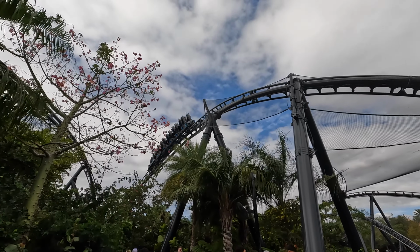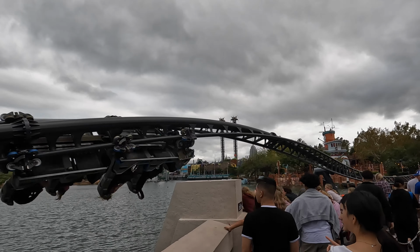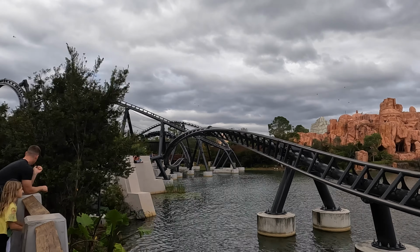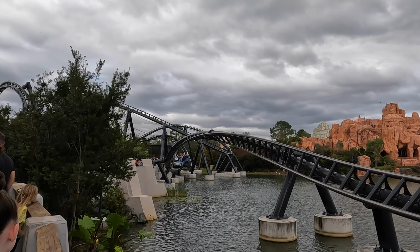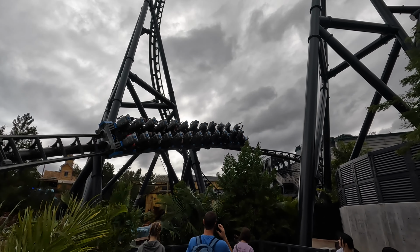It is truly a crazy sensation and totally caught me off guard my first ride. Then the finale, the world-class Mosasaurus Roll, one of the greatest inversions of all time. Velocicoaster is truly a high-speed, action-packed masterpiece of a coaster.